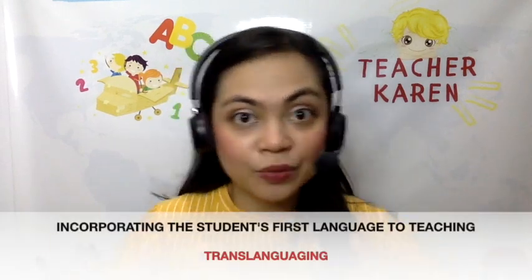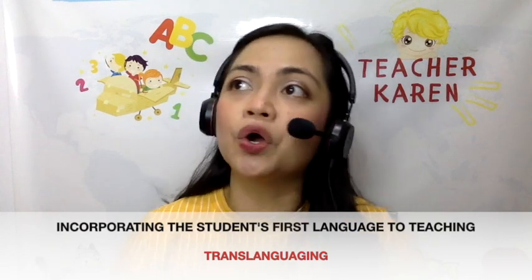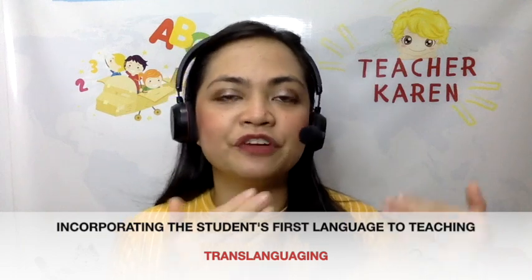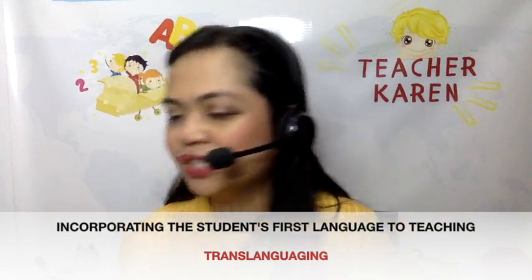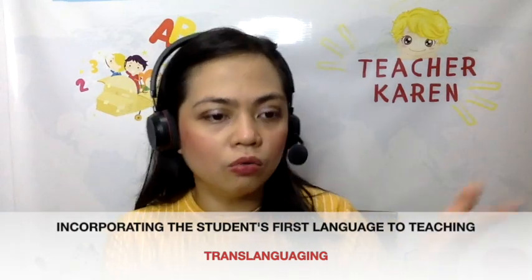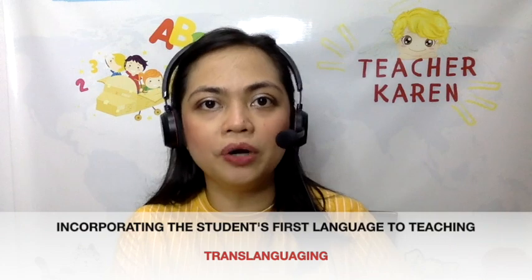The next step that I have would be translanguaging. Translanguaging is incorporating their mother tongue with whatever word you're teaching. Let's say for Taiwanese students, instead of just introducing the concept of dog, I'd also say go, dog, go, because go is Chinese for dog. Cat, mao. Even though my Chinese is poor, at least I'm doing my best to use their language and incorporate it with whatever I'm teaching.